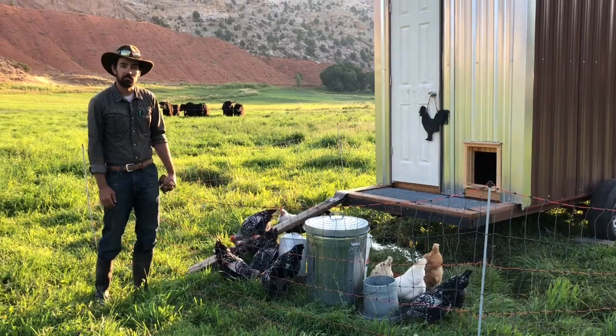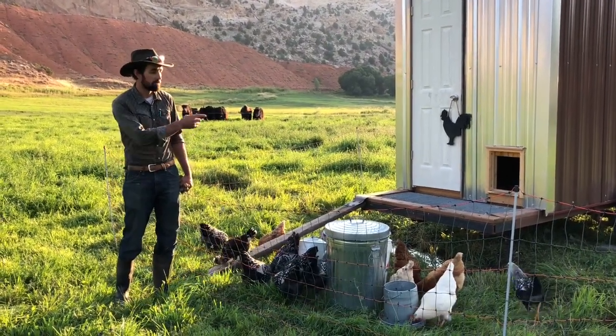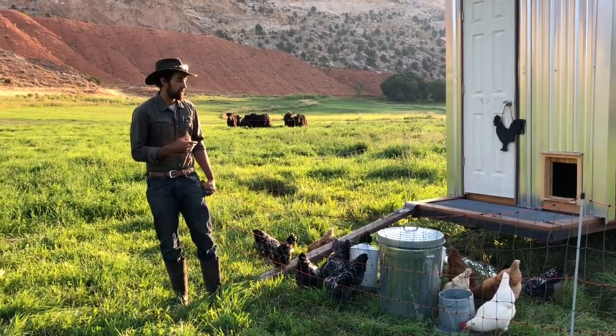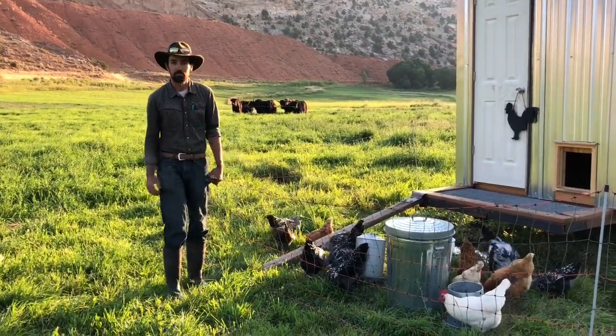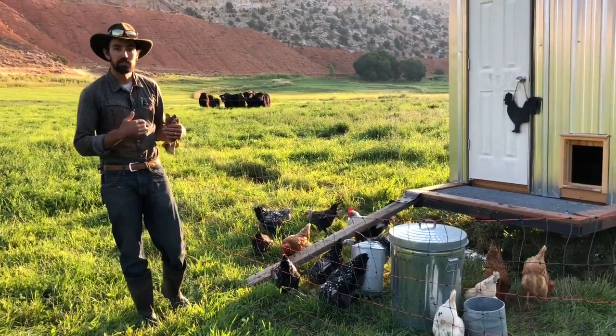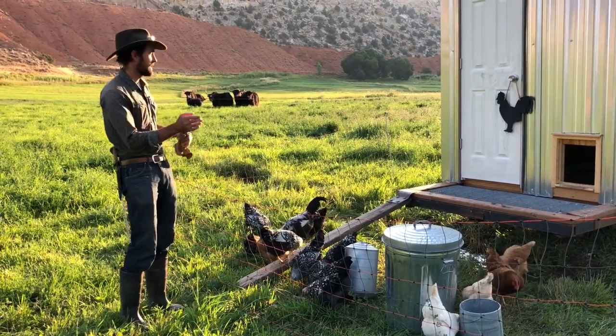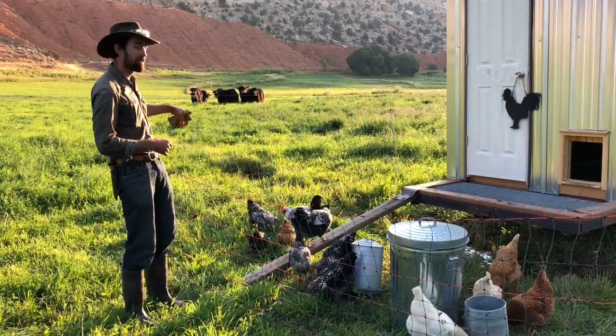We put new bedding in the laying boxes every once in a while. Otherwise, really low maintenance, and we're able to move the chickens around, keep them on fresh grass. And a key concept to what we're trying to do here with the grazing patterns is we're doing rotational grazing and multi-species grazing, where we have the chickens kind of cycling right behind the yaks. What you see behind me there.